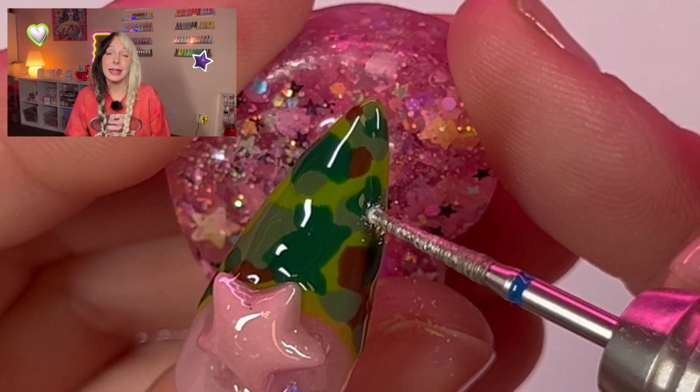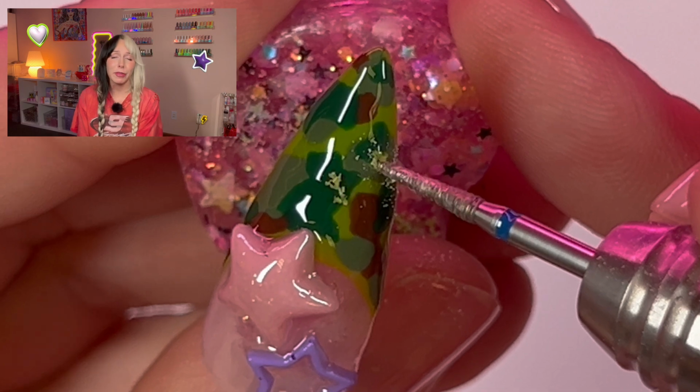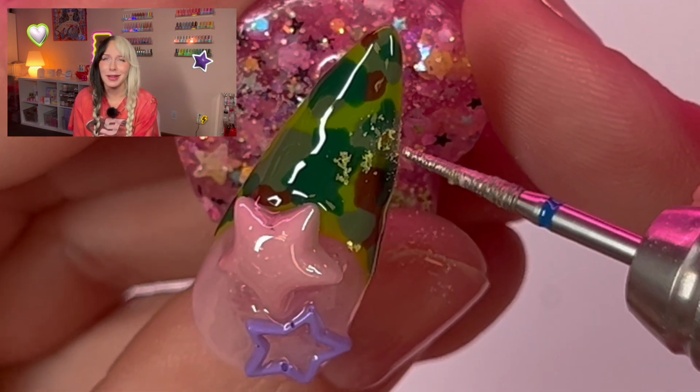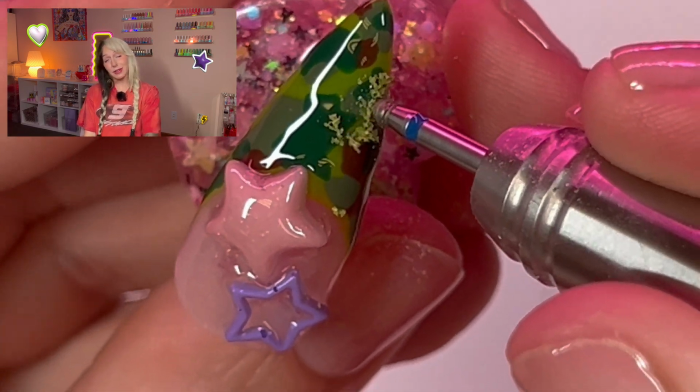All right, so this needle bit, one of you told me, thank you. It's a needle bit. You can find it on Amazon if you want. I think I got it in a pack of bits. But this is what I use for piercings. It makes it so much easier.